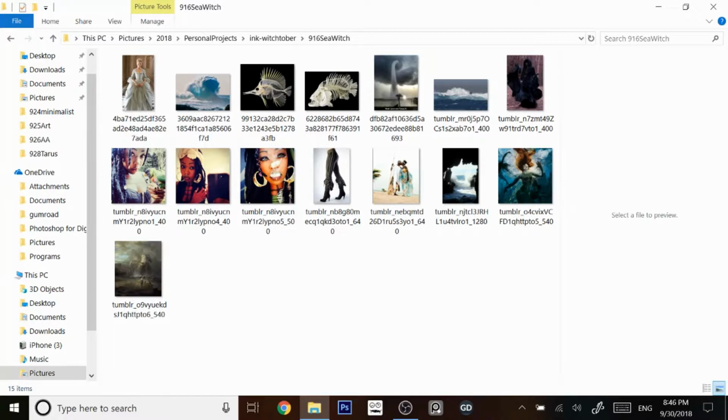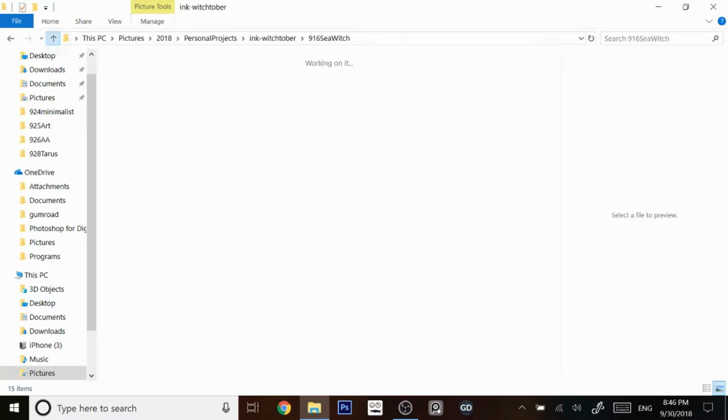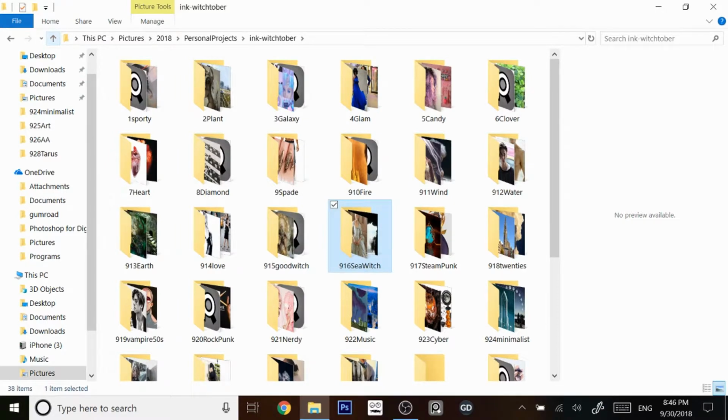So here there's fish bones, kind of Victorian era. I found a dress over here, and different sea storms, sea cyclones, stuff like that. So let's go to another one.